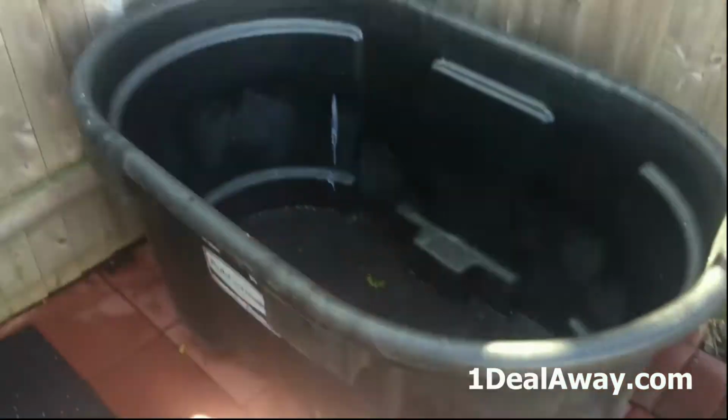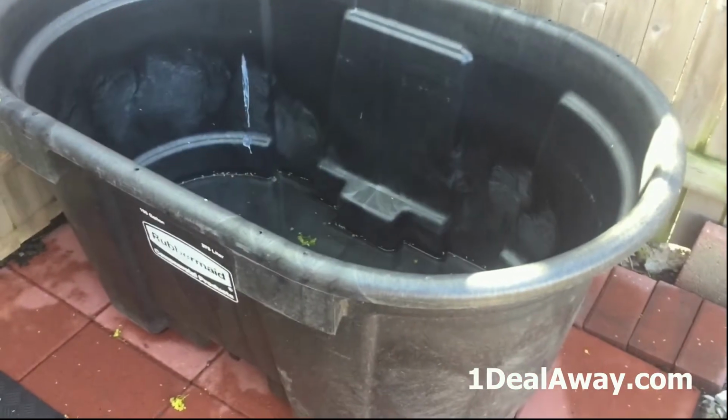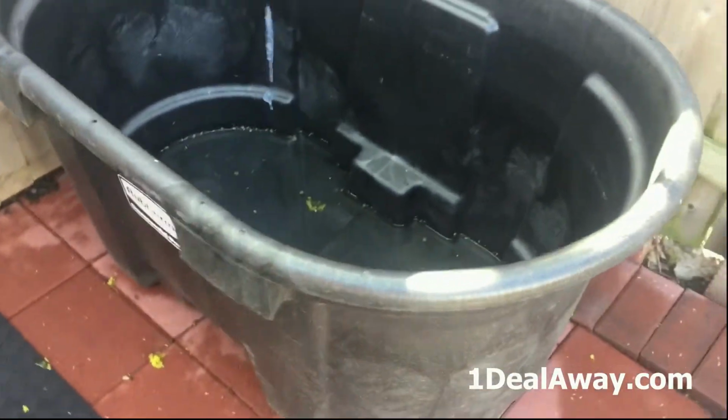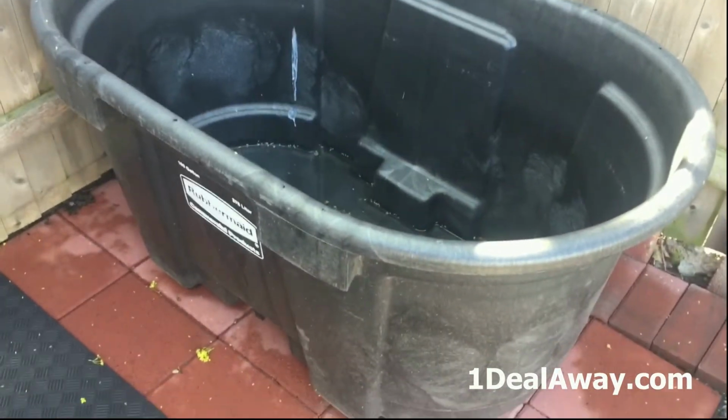Now, I do have a second thing that I'm also working on, and let me show you what that is. Right over here, you see this guy, and it's a bit dirty, needs to be cleaned up. It's a horse trough, yes. And I fill it up with water, and it ends up being my cold plunge. Now, it doesn't look all that pretty this way. It's functional, but not very pretty.